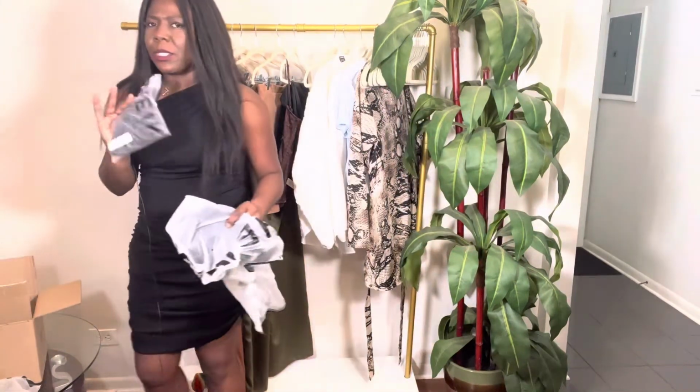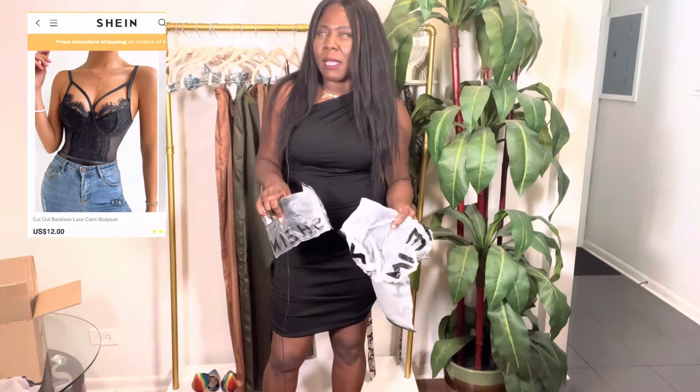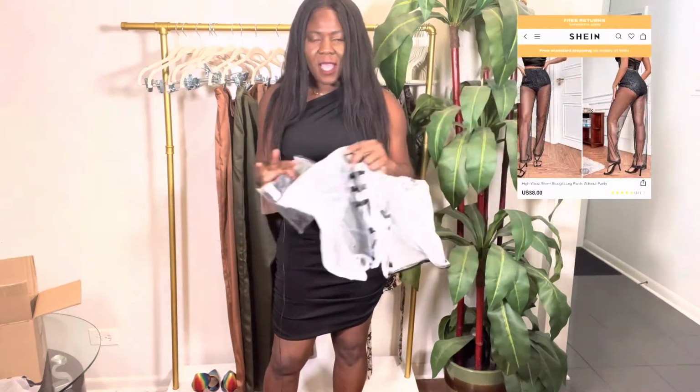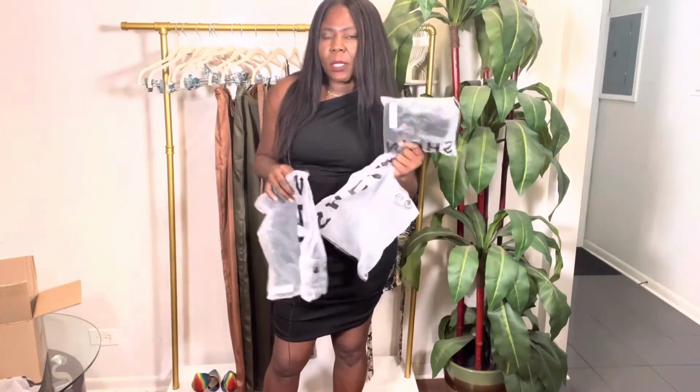So I have another bodysuit, but it's kind of like a lace bodysuit. So I'm going to put the picture right here, but I'm not going to show you guys what that looks like unless I feel like it's okay, because like I said, I don't want to be canceled on YouTube. Now, these pants that I got, I'm going to put the picture of the pants right here. Unfortunately, I might not also be able to show you guys the pants because it's see-through, but I had something in mind when I decided to get both the bodysuit and the pants.